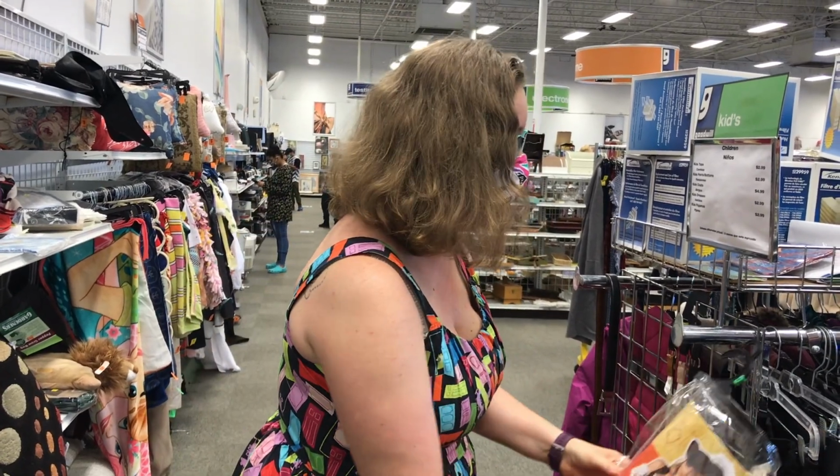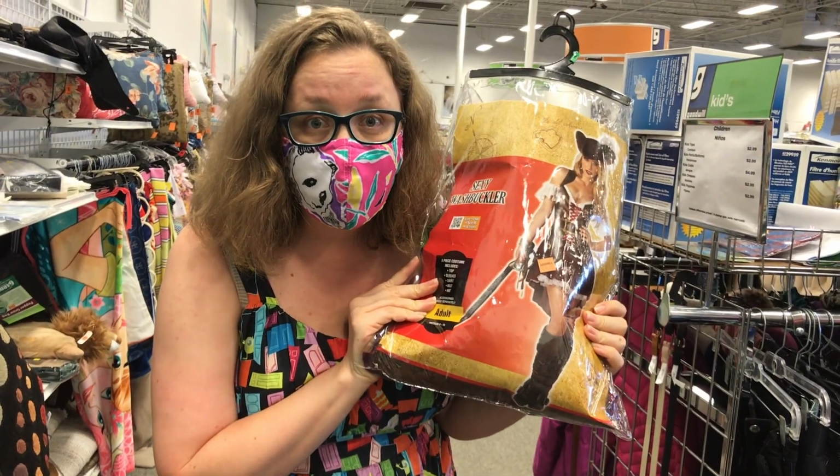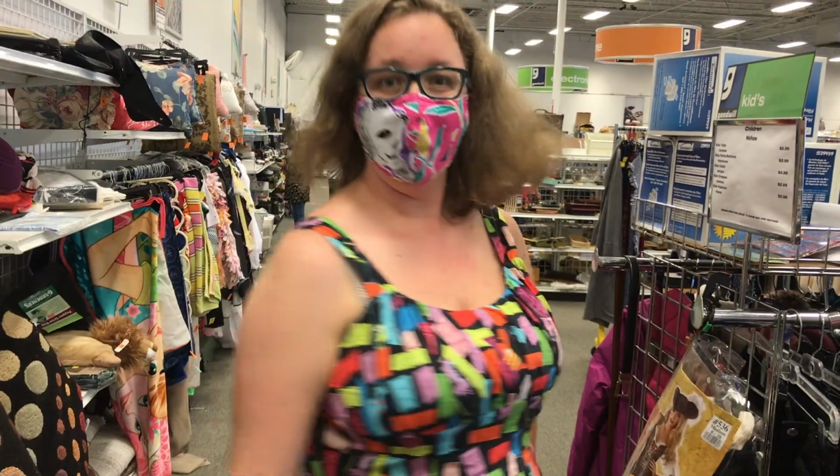Now at this point, my husband and daughter had wandered around and they were in a back corner and I was desperately looking for Halloween. And I go back to meet them and then I see this. This entire Goodwill. The only sign of Halloween I've seen. I'm gonna put that back now. Let's keep looking. This is it.